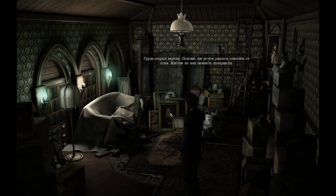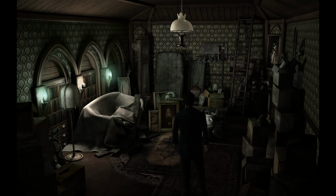A stack of old pictures. Looks like they were rescued from the fire. A lot of them have caught smoke damage. There are some paint buckets drying up here. Who knows if these walls will ever come in contact with it. Boxes full of stuff. I guess no one would have missed it if it'd been burned.